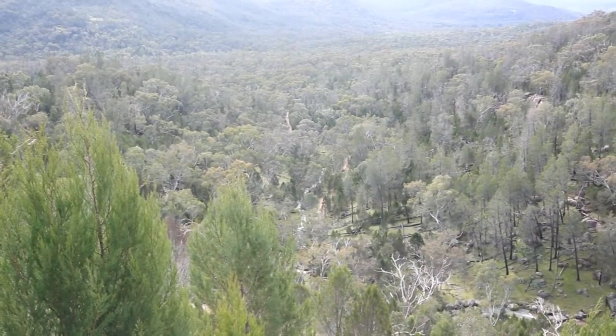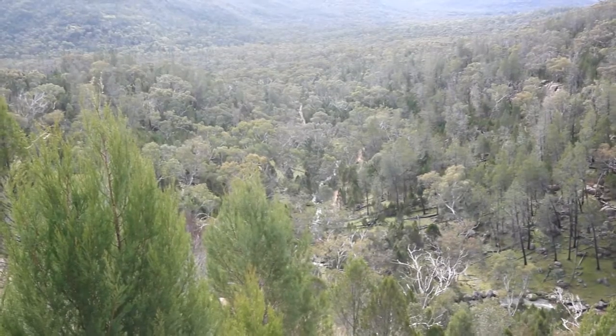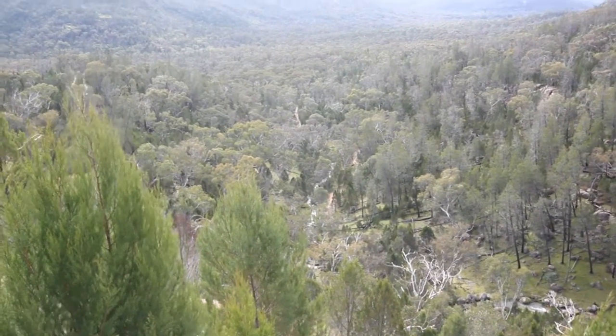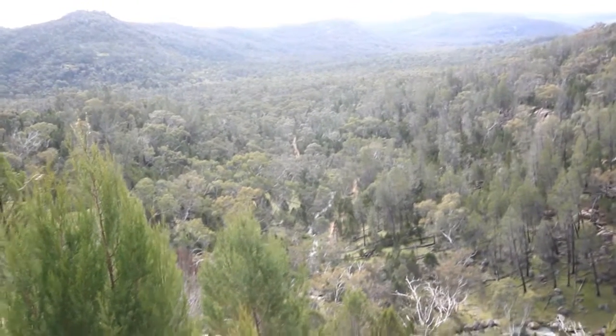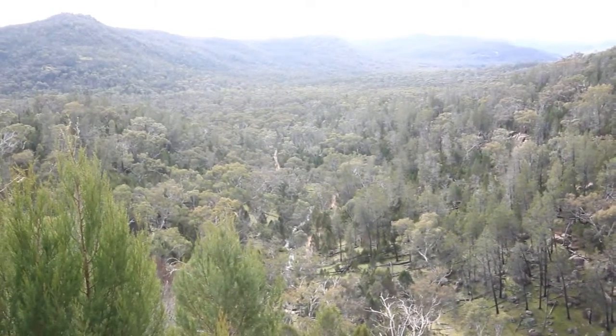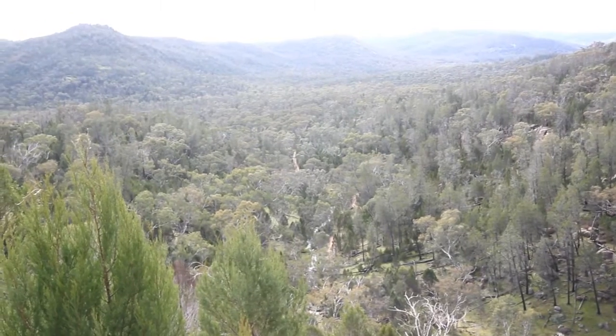That white line right in the centre is the vehicle track. For people who are unfit, you can drive to within about 200 metres of these waterfalls, provided you've got a 4-wheel drive. For people who are fit and who like to walk like me, I'm not fit but I like to walk, it's only about a 15-minute walk in. And then if you're really nuts, you can climb hills and climb rocks and pretend you're a goat.